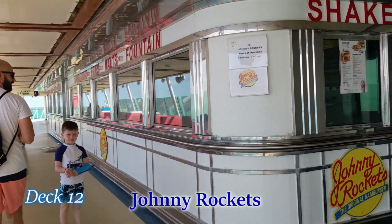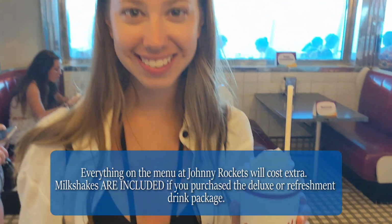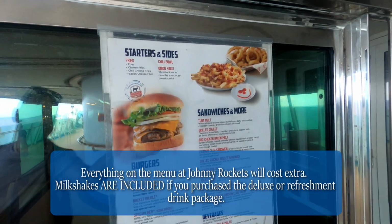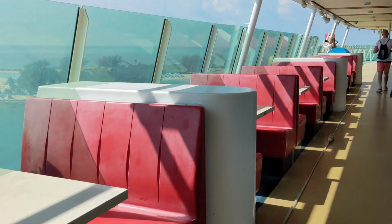This is Johnny Rockets. This is not included in the cruise, but the shakes are included in the drink packages. But the rest of it you do have to purchase. But this is the only place that has outdoor seating for food.